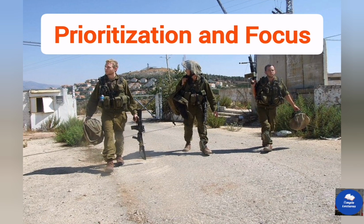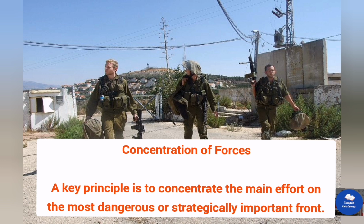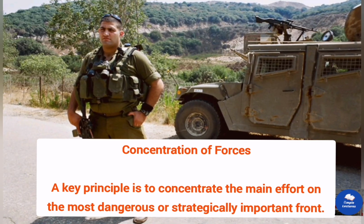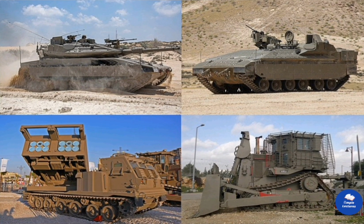1. Prioritization and focus. Concentration of forces. A key principle is to concentrate the main effort on the most dangerous or strategically important front. For example, Israel might focus on Gaza if Hamas poses the most immediate threat while maintaining defensive postures elsewhere.